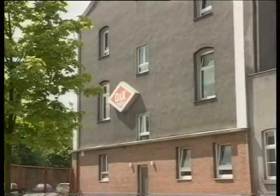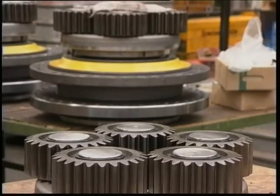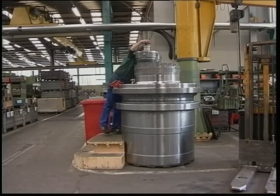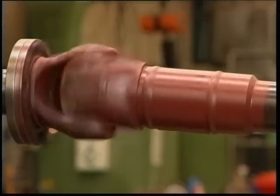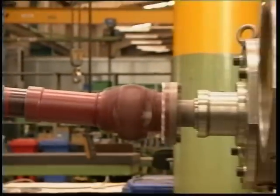The RH400's travel gear was developed by O&K Drive Technology. With its unit weight of 12 tons and a maximum torque of 2 million Newton meters, this is the largest planetary gear in the world today. It allows a maximum speed of 2.2 kilometers per hour.